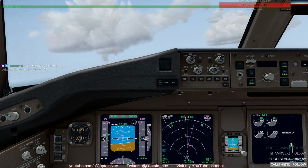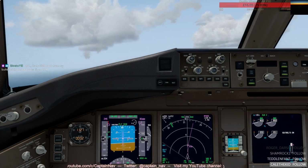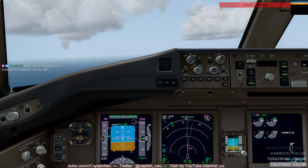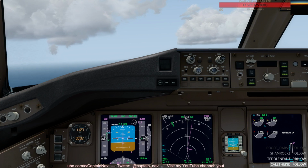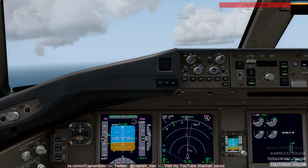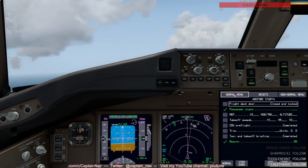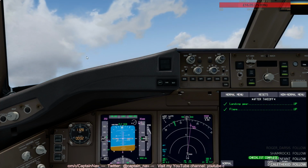Flaps 1. Speed check. Flaps 1. Flaps up. Speed check. Flaps up. After takeoff checklist. After takeoff checklist complete.